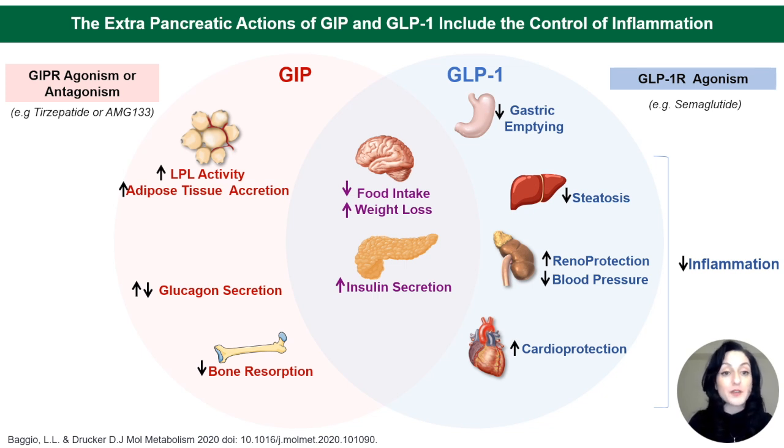With the development of new, highly effective weight loss drugs that incorporate the GIP receptor agonism or antagonism alongside GLP-1, there is greater interest in understanding the biological functions of GIP. We know that GIP promotes adipose tissue accretion, regulates glucagon secretion, and bone resorption, but its role in the regulation of inflammation is less understood.